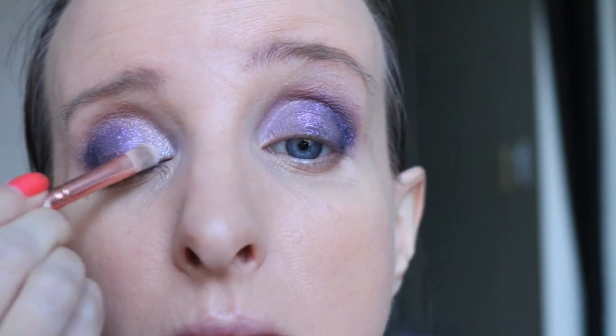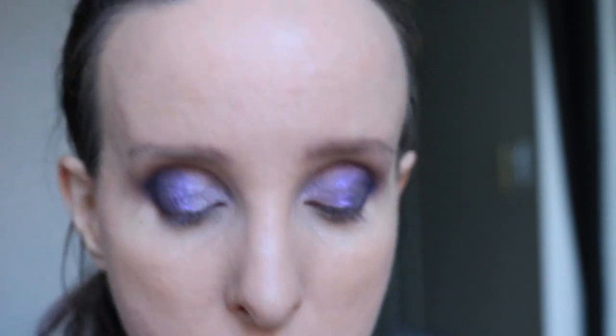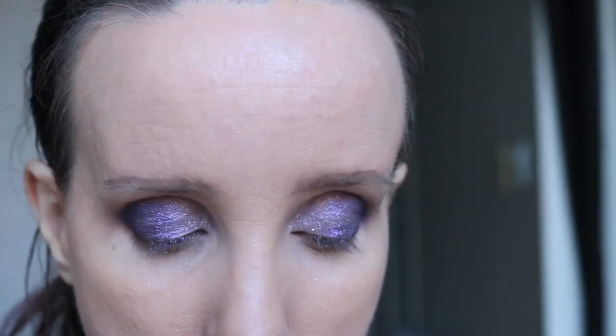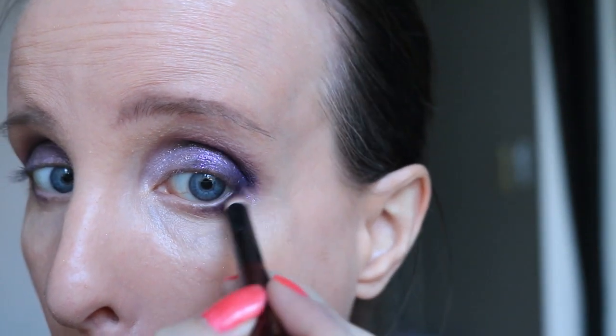And then here I'm going in with the shade Elatedness. This is a shade that I throw into a lot of looks to brighten the look up. I have really deep set eyes, so I feel like going in with all dark colors is a little much, and I try to mix it up with a bit of a light color. And then here I am going in with Intoxication just to smoke out the lower lash line. Again, not something I do very often, but I felt like this look needed that extra bit.